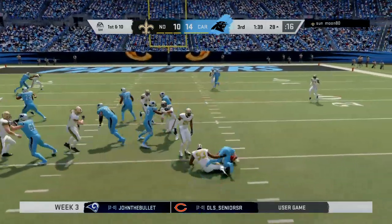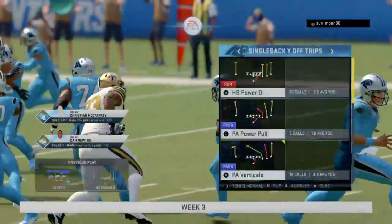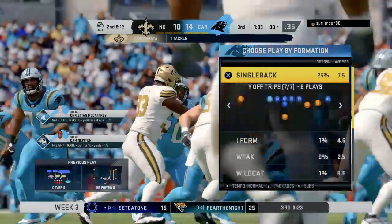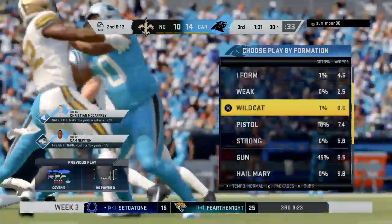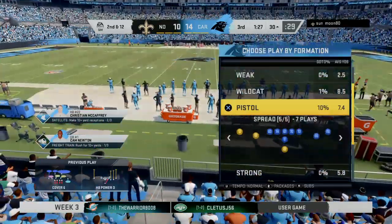On first down, Fowler. And he is met in his tracks behind the line of scrimmage. That's going to go as a loss of 2, and it'll be 2nd down. Brings up 2nd and 12 at the Saints' 30-yard line.